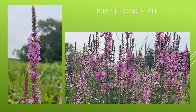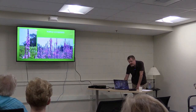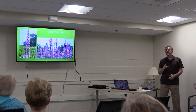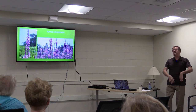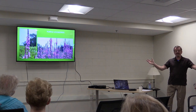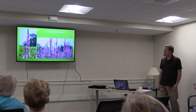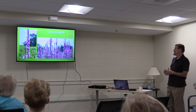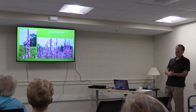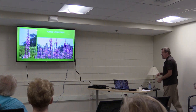You'll see it. It can form big, heavy, thick stands, again, choking out some of the native plants. But the one thing about the purple loosestrife, one of the things I pointed out about the water chestnut is that it basically has no nutritional value, so nothing eats it. So of course it grows like crazy. The good thing about purple loosestrife is there are some beetles that can keep it in check, so they can do biological control if they feel the need.